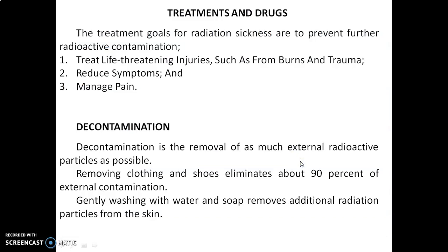So now let us see about the treatment and drugs. As I told, there is no antidote for radiation poisoning, so we can decontaminate the body or try to treat the patient symptomatically. But long exposure or short exposure of very high dose are very dangerous. The treatment goals for radiation sickness are to prevent further radioactive contamination, because we don't have an antidote, treat life-threatening injuries such as from burns and trauma, and reduce symptoms and manage pain. These are the three goals we can set for the treatment of radiation poisoning.